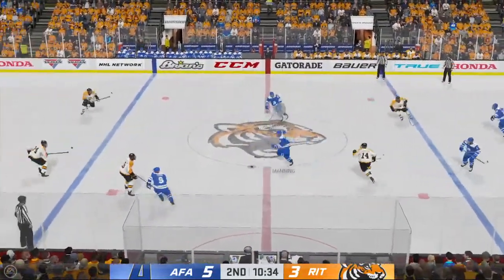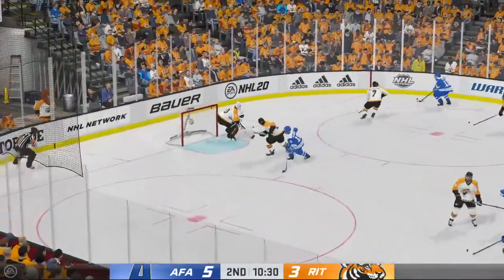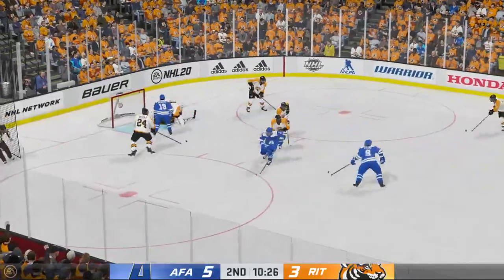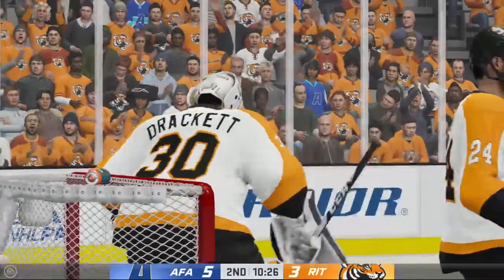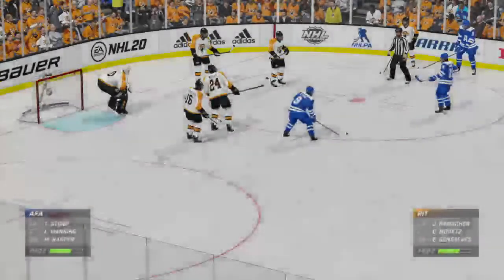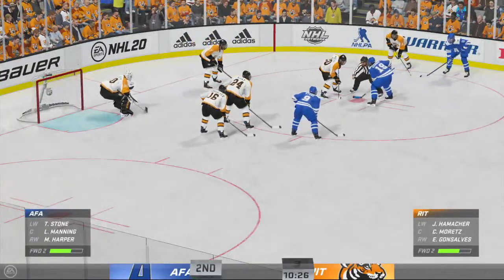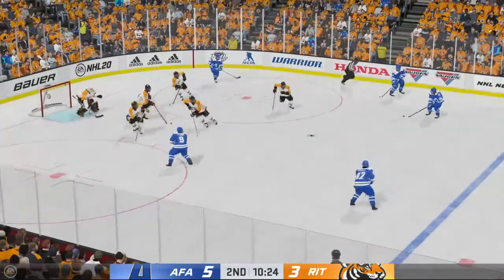And tries to make a diagonal pass to Morenz. Along the half wall with the puck. Here's a shot from the wall. Makes the save and putting out the fire in front. Colorado Springs was preaching pucks on net at the morning skate earlier today, and they've executed that game plan, which is why they lead here in the second.